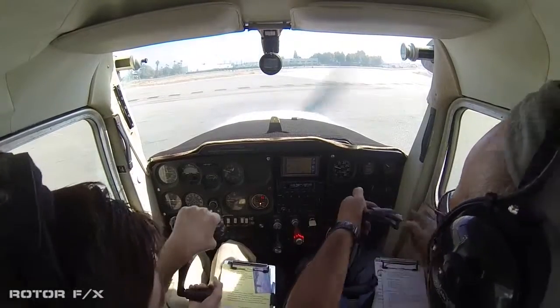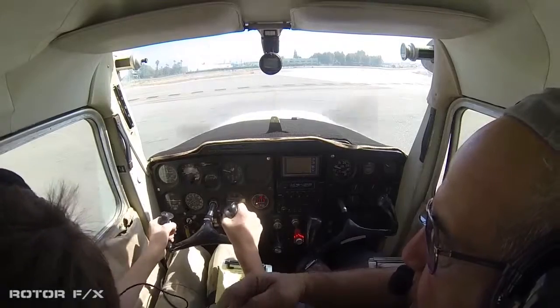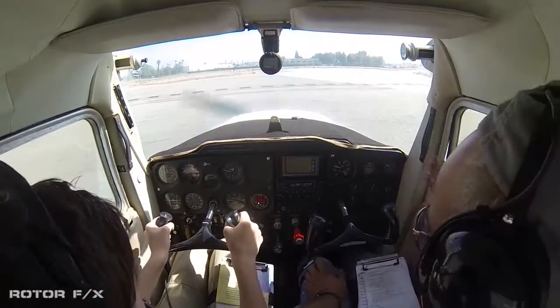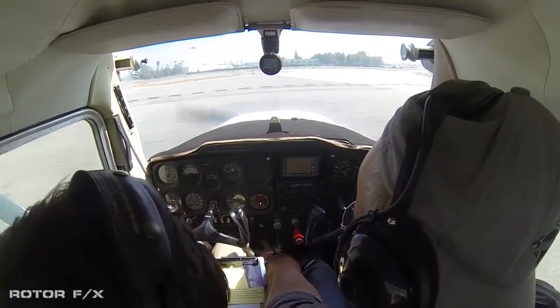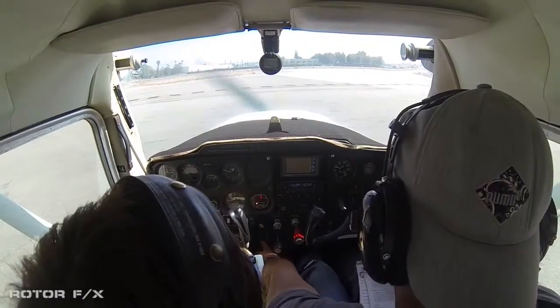No, all the way that way. Then level. Now look this way, this way. Do you see the rudder moving? Yes. Okay, good, so rudder is checked. Now this one is elevator trim. It has to be set to this arrow here, right there. See that? It is set.